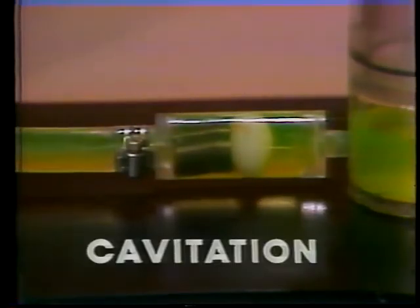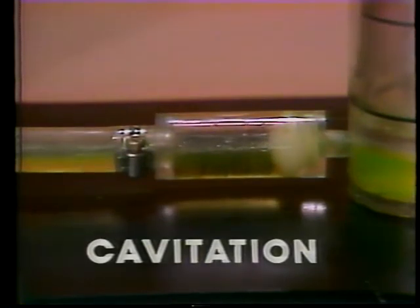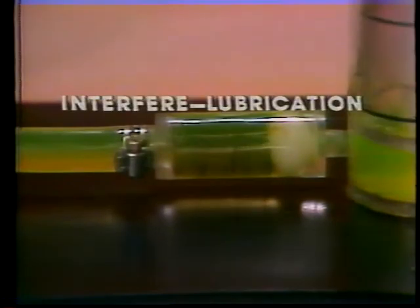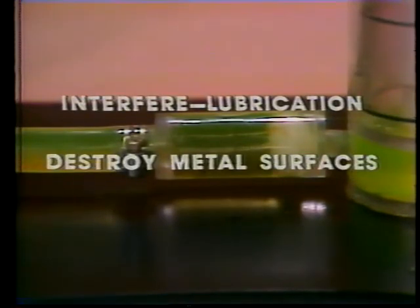Cavitation results from the high pressures generated as minute vapor particles in the oil collapse during compression. Cavitation can interfere with lubrication and destroy metal surfaces, and can cause higher than desired temperatures. Inevitably, cavitation leads to part wear and eventual pump failure.